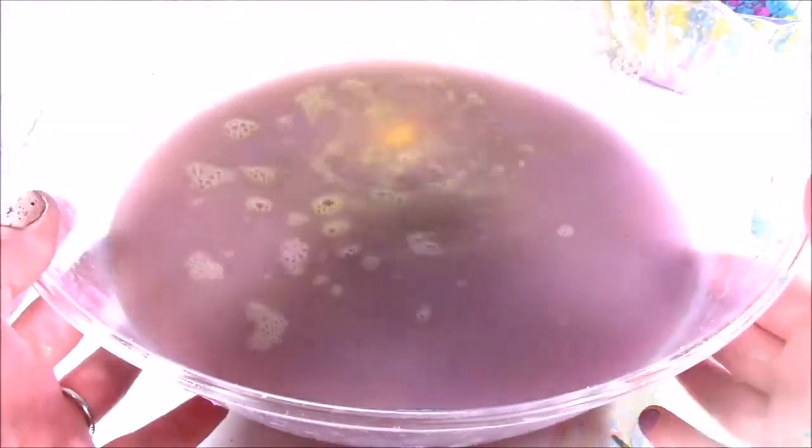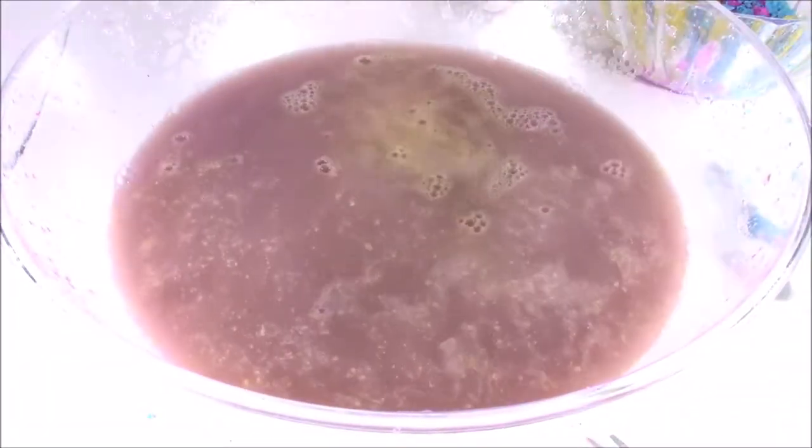Oh, it's starting to look like swamp water now. It's turning like a weird shade of green. Ew.